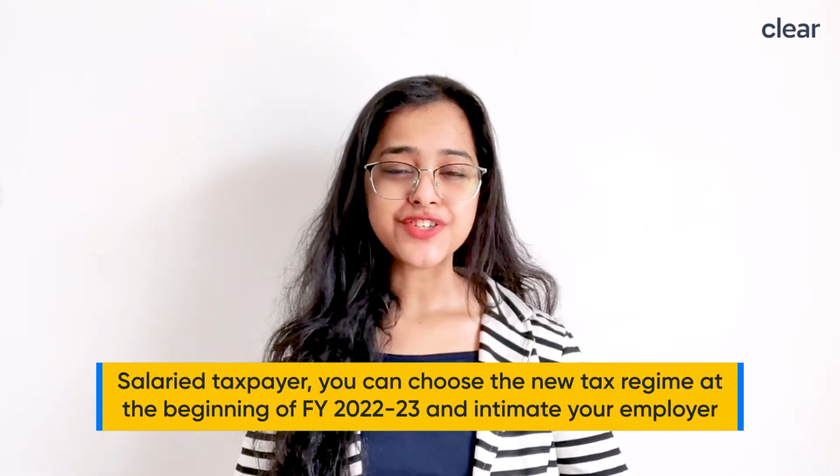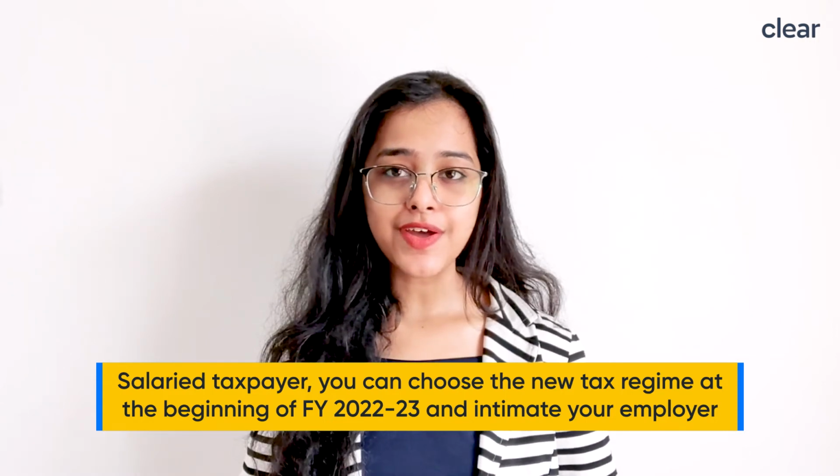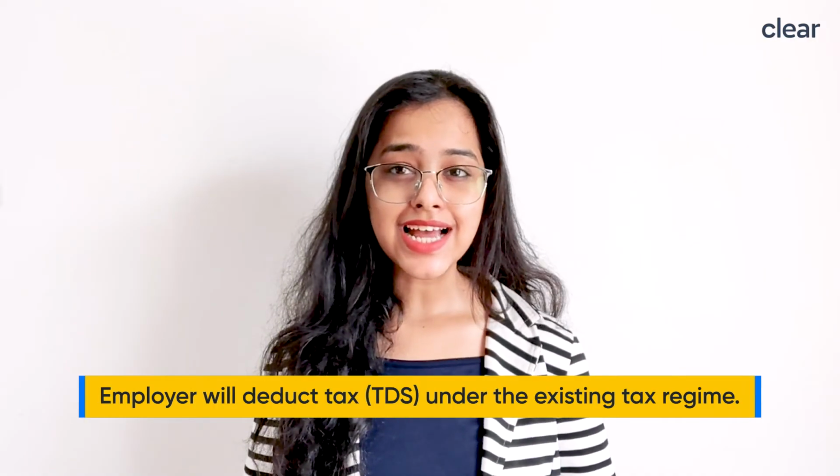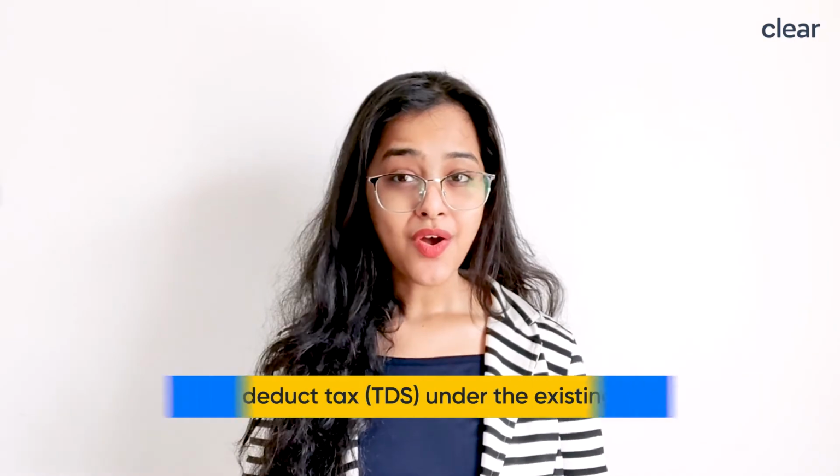From a planning perspective, choosing the tax regime at the beginning of the financial year is essential. If you are a salaried taxpayer, you can choose the new tax regime at the beginning of FY 2022-23 and intimate your employer. In case you do not choose the new tax regime at the beginning of the year, your employer will deduct TDS under the existing tax regime. Also, a salaried taxpayer can opt in and opt out every year. That means you can choose the new tax regime in one year and choose the regular tax regime in another year.